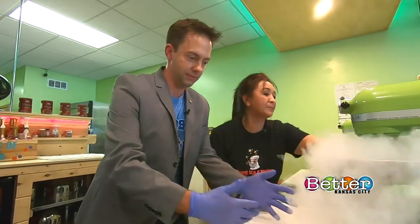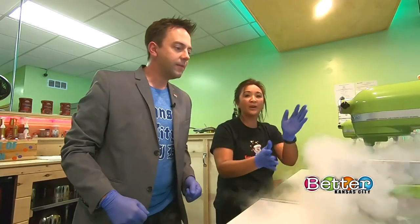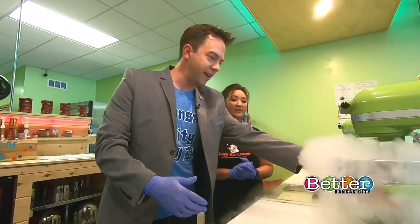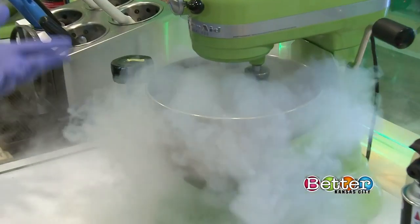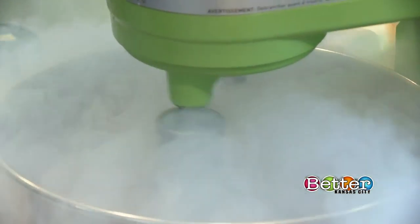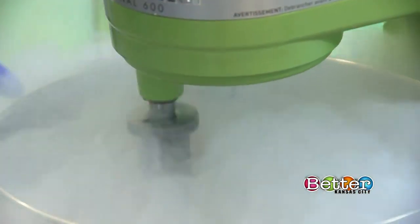So, you know, the kids like to put their little fingers through here and feel the cold air, they get a kick out of that. But this is totally safe to eat when we're all done, right? It is safe. So it's starting to do that little chunk thing a little bit there, right? It is a freezing mechanism, so you can kind of hear it. So we're gonna slowly turn it down.